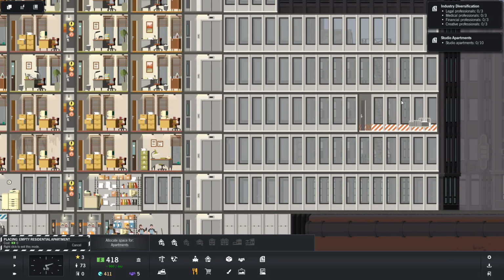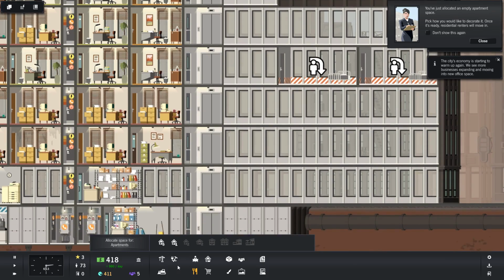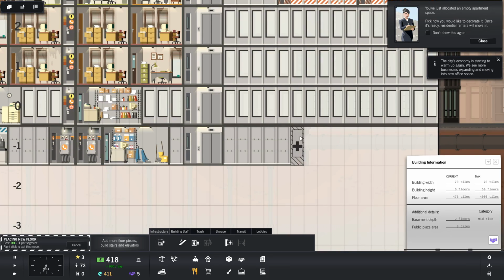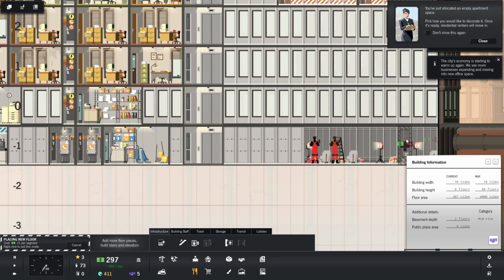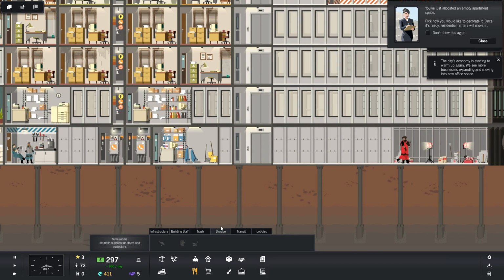So what we're going to do now is start to build some studio apartments. We're going to stick 2 of you guys in there. Then how much does one of these cost? $11. It's not that bad, to be fair. So we're going to fill this basement area out. The reason for this is because this is where all the recycling stuff is going to go.